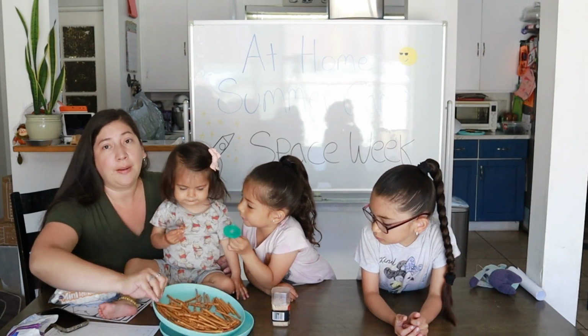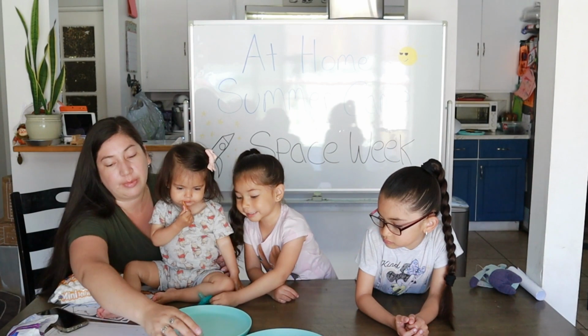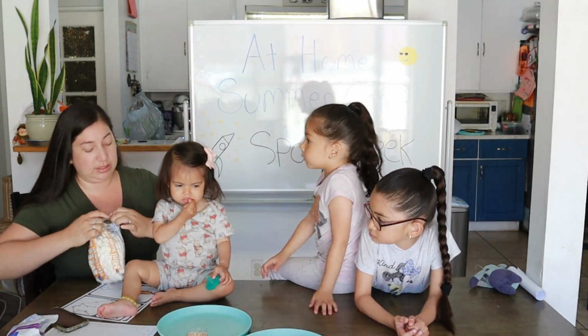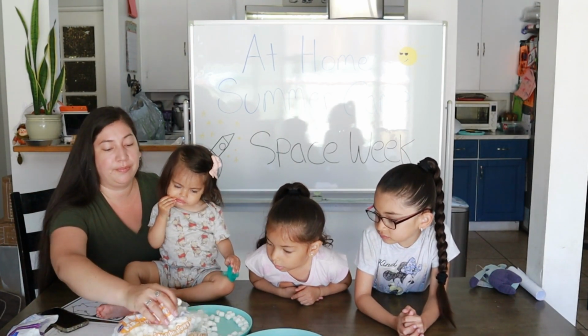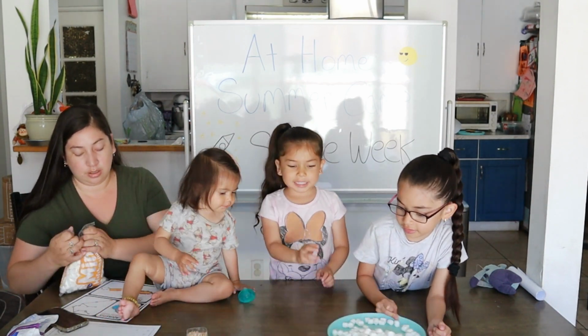So you're going to need pretzels, toothpicks, so the baby doesn't get to those, and mini marshmallows. Get off the bed table, please. Put the marshmallows on the other side. I don't want them here as well. You're so cute. Put them over there.